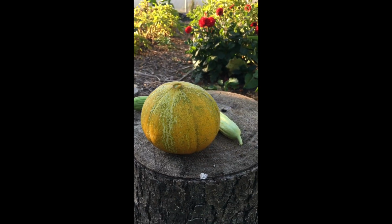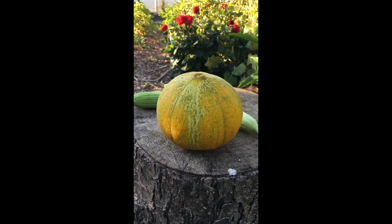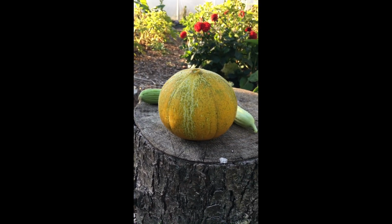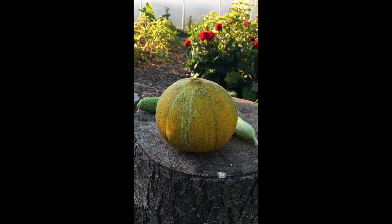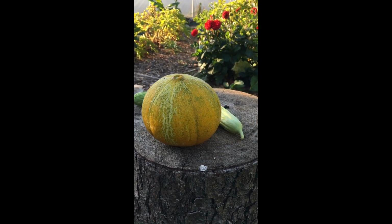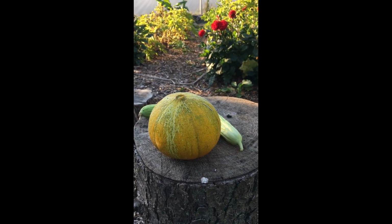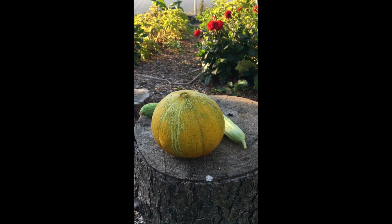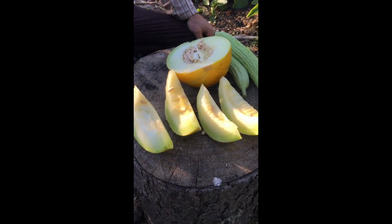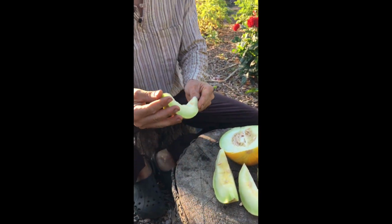So Dan has just come out of the polytunnel from his morning watering and brought out our very first ripe melon. Apparently this one just came away, so usually when they do that they are ready to go. So we're going to give it a try. Okay, here we go, first melon of the season. Tuck in, Dan. Let's give it a go, see how she is.